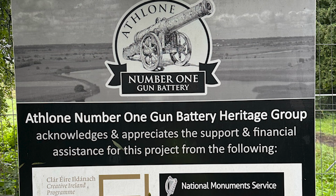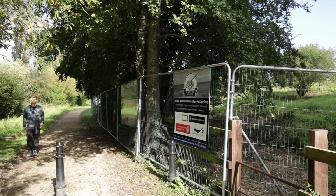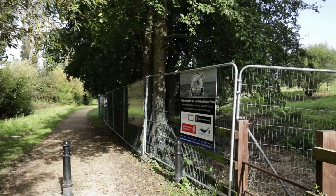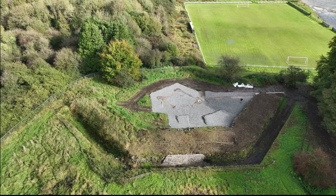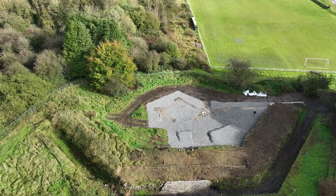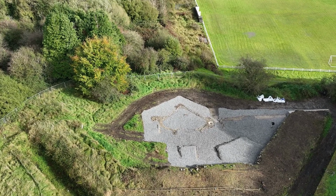There is a curiosity. The site has been cordoned off now for a couple of years, and there is definitely a curiosity, and I get stopped on the street to know what this number 1 battery is about. And I think that bit by bit people will appreciate it more. And I think it's something that for school children, for adults, whoever wants, there's history here to be learned, and easily learned.